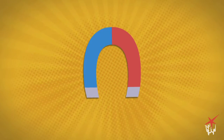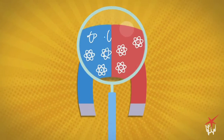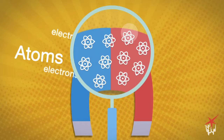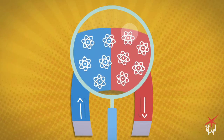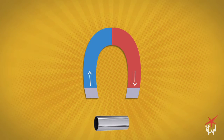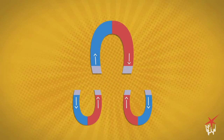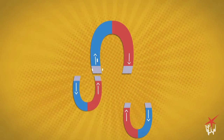What's a magnet? Magnets are metal, usually iron or steel, and inside there's lots of little electrons. You know, on the outside of an atom, which is the smallest part of something, you have electrons. And all the electrons in a magnet are all facing the same way. And that magnet has two sides, a north and a south. And things that are made of iron or steel attract a magnet. A magnet has two ends, the north and the south, and the two norths repel each other. But the north and the south attract each other.